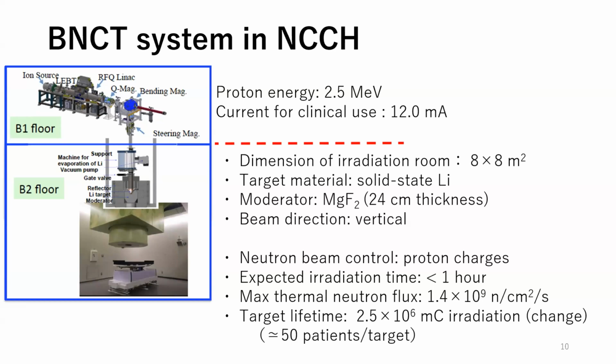In our system, neutron beam control is performed by the proton charge, which is measured with the ammeter equipped in the accelerator. Expected irradiation time for BNCT is less than 1 hour. Maximum thermal neutron flux is 1.4 by 10 to the power 9 per square centimeter per second. The lithium target lifetime is 2.5 by 10 to the power 6 millicurie irradiation. After that, we have to change to a new lithium target. And we can perform 50 patient treatments with one target.